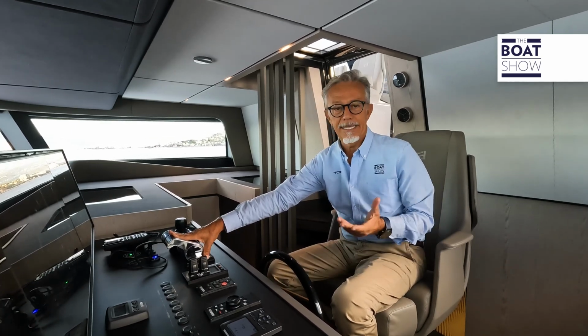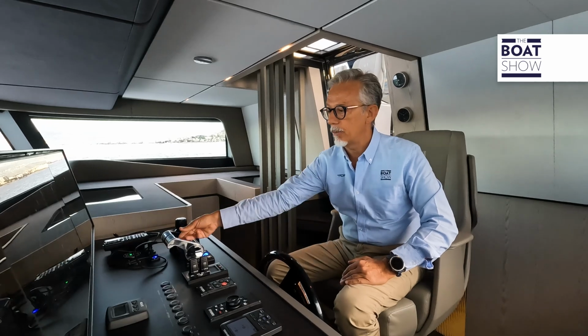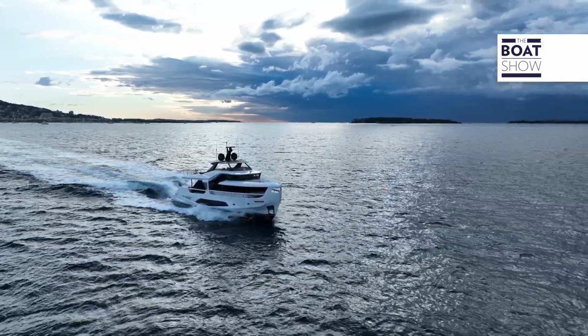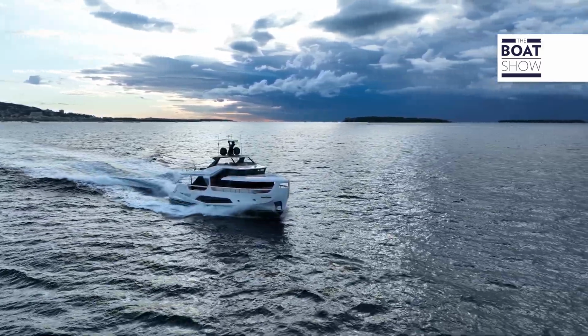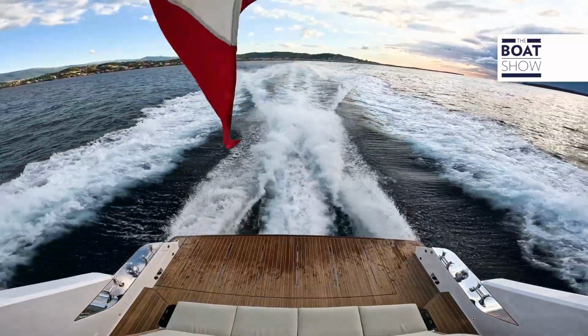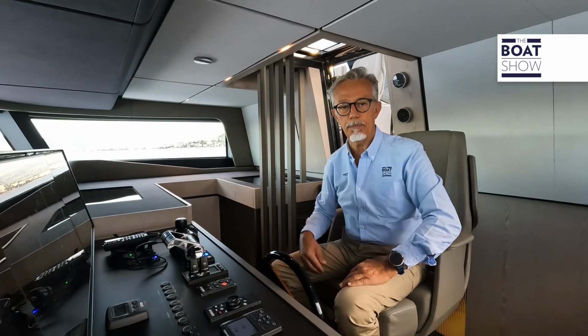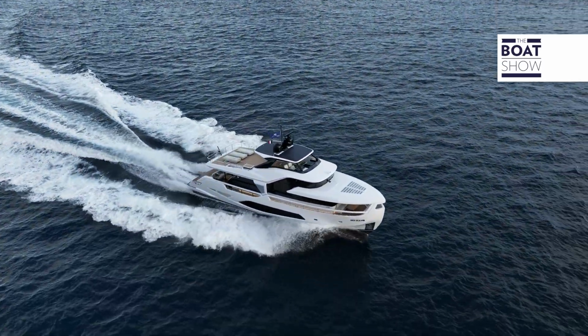Now, however, we are doing a bit faster transfer speed, the typical one for these boats, around 12.5 knots. The engines are at 1,350 RPM, and in this case we are using 10 litres per mile.